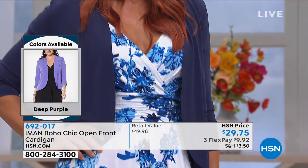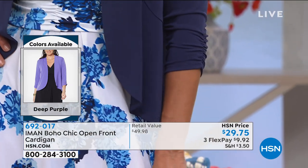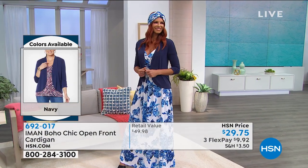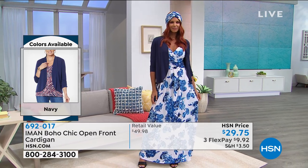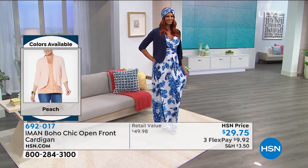If you buy the maxi and you buy the cardigan, that will take you maybe closer to $75, where you get your free shipping. Imagine, this whole look is like $75. You haven't even spent $100 and you have exactly what Sonia is wearing. And it looks like she spent hundreds and hundreds of dollars. I can guarantee you, you're going to spend more on your shoes, right, Iman?